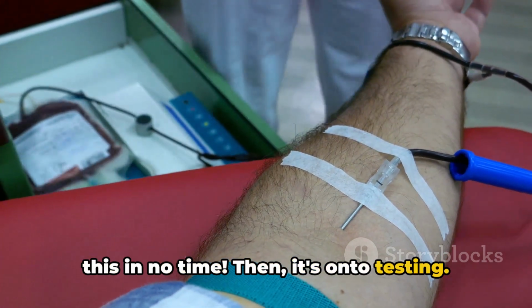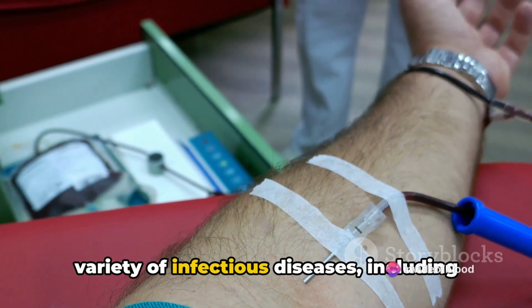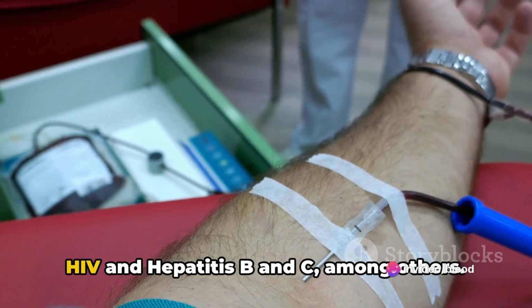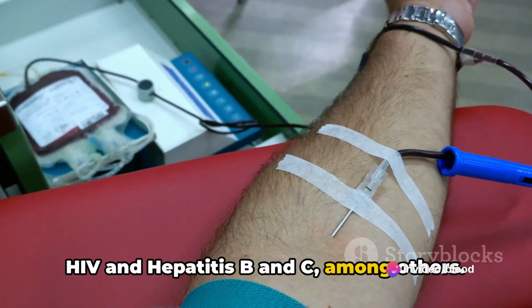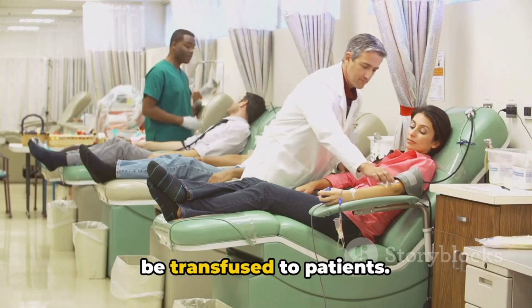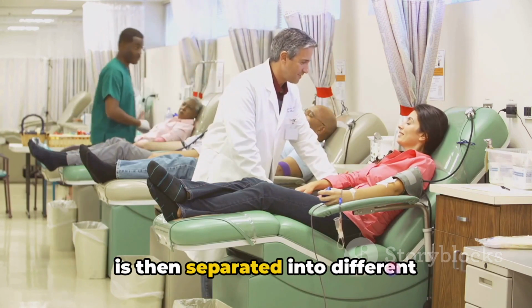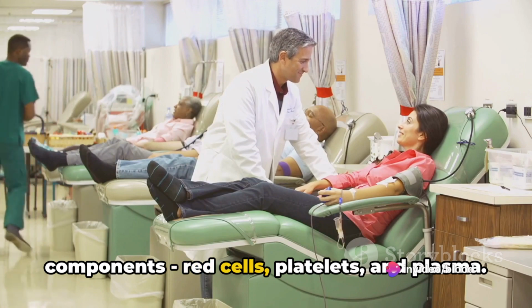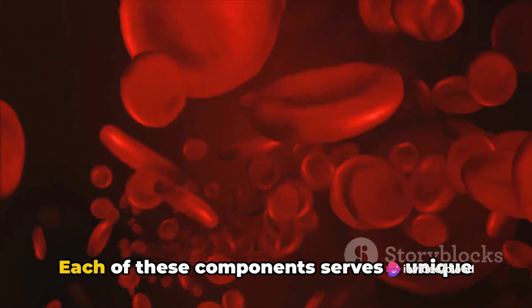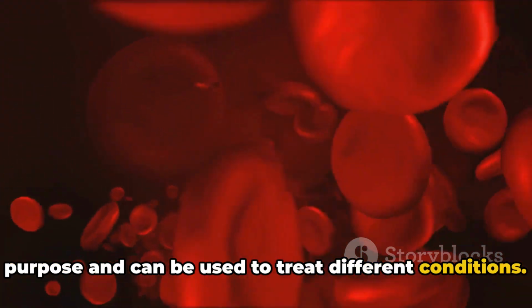Then it's on to testing. Every donation is rigorously tested for a variety of infectious diseases, including HIV and hepatitis B and C, among others. This is to ensure that the blood is safe to be transfused to patients. Once the testing is complete, your blood is then separated into different components: red cells, platelets, and plasma. Each of these components serves a unique purpose and can be used to treat different conditions.